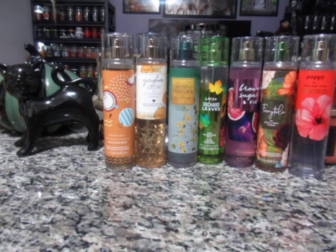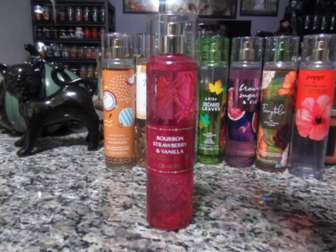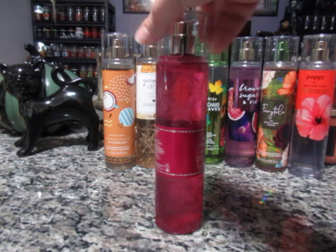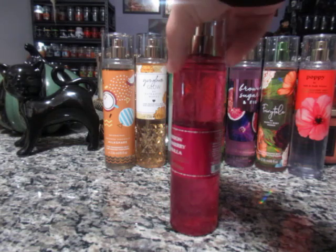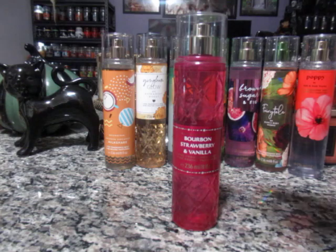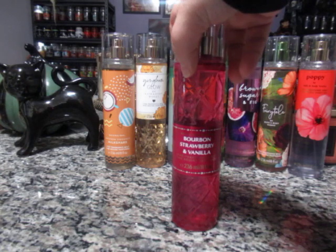The next one I have to show you guys is Bourbon, Strawberry, and Vanilla. I unfortunately only picked up one bottle of this one. I wish I tried to pick up another and I wasn't able to do so. This one sold out really quickly. Again, no scent notes on the back. Yeah, I do love Bourbon, Strawberry, and Vanilla, and I'm glad they brought this back. So I will savor this bottle as long as I can. But anyways, hopefully they'll bring this one back again next year. That's, again, Bourbon, Strawberry, and Vanilla.